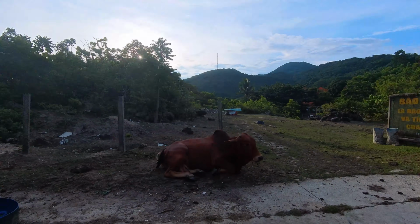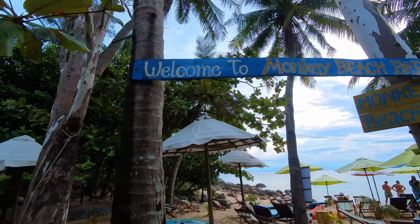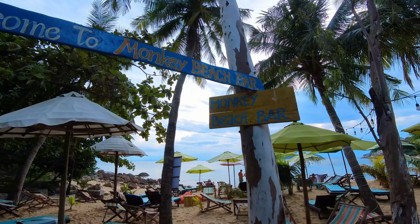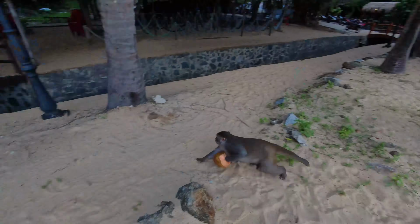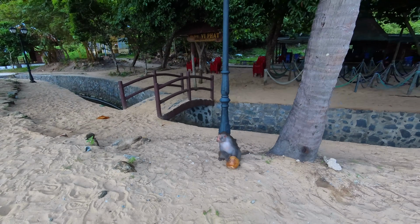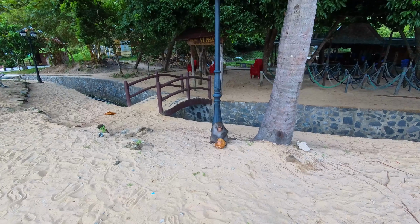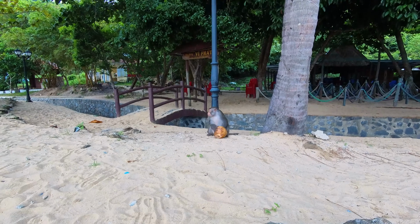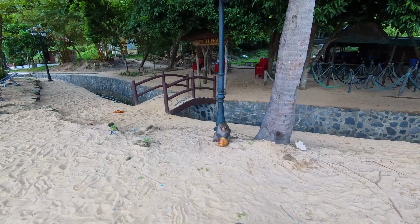Before returning to the homestay, we made one final stop at Monkey Beach Bar, recommended from a local. This beach had a completely different personality from the other places we had visited. There were monkeys nearby, reggae music playing, and a relaxed, slightly hippie atmosphere. Everything was simple and informal, which made it a perfect final stop after riding around the island for most of the day.